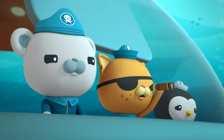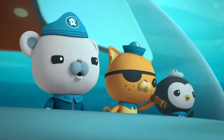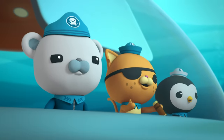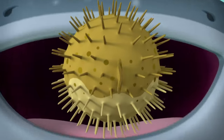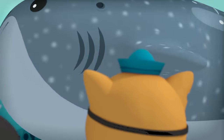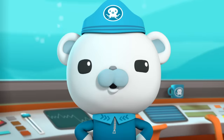Oh, that's just a whale shark. Puffy, look out! With at least one of those crazy eyes of yours. Yeah! Oh, no. Peso, sound the octo alert. Octonauts to the HQ.